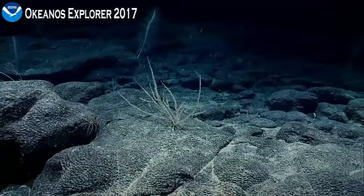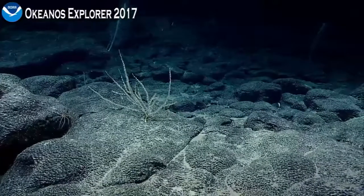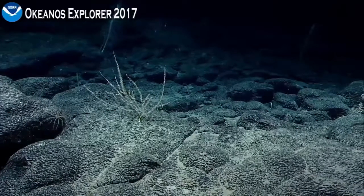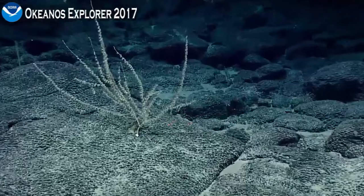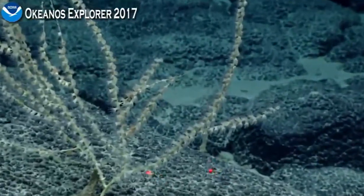Could be a bamboo coral, huh? Yeah, maybe. Okay, video, let's start in. And I'm going to rotate over there. It's looking more primnoid, though. Not with those polyps. No?